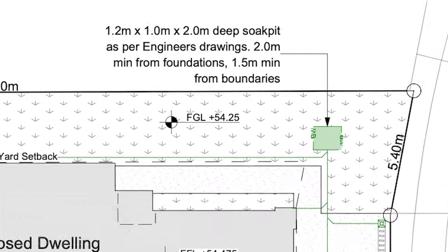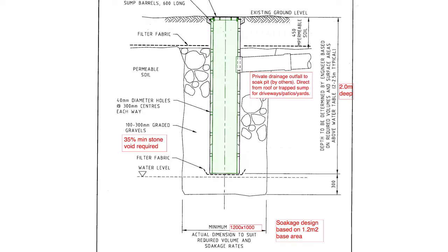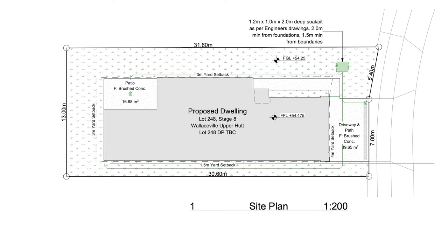All the jobs in this area need a soak pit. They're designed by an engineer. We put a chamber in, we fill the rest of it with river rock and geo cloth, and then we cover it all in. On these site plans, we'll also mark things like the patio, the path, and the driveway.